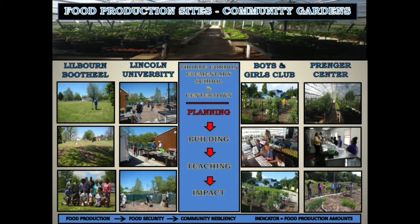Seems to be a big hit. It was a huge class. So to the right is the Pringer Center Garden. This year we used the old teaching greenhouse that we teach our classes in to kind of supplement that class. We just now finished building another garden that will be exclusively for their use.